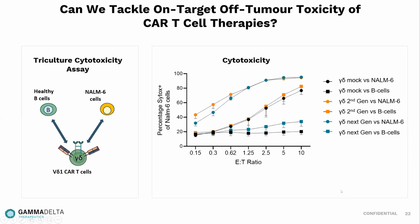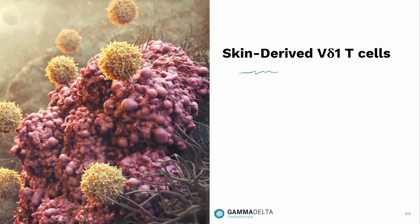And that will also help us to optimize signaling domains, specifically optimized for V delta 1 cells to promote persistence and proliferation of these cells. And the last slide, just very shortly, to the skin-derived V delta 1 cells. So what I showed you before is all based on our blood platform.